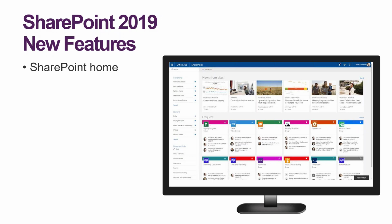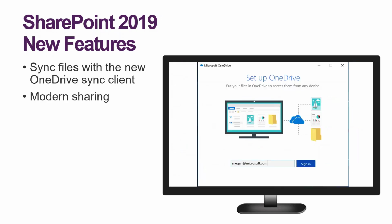In some cases, we've seen this SharePoint homepage replace a more traditional intranet homepage, where it's all about collaboration and it's all about getting access to the content that is relevant to you. And next, we actually have, finally, if you've been waiting for this, access to the next generation sync client in SharePoint 2019. So we're able to use this sync tool not only on the desktop, but on Android and iOS devices, which is really great.